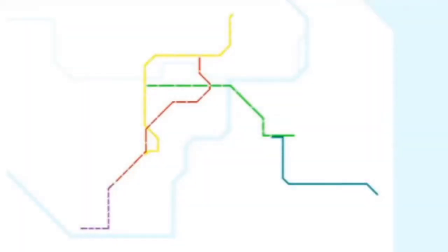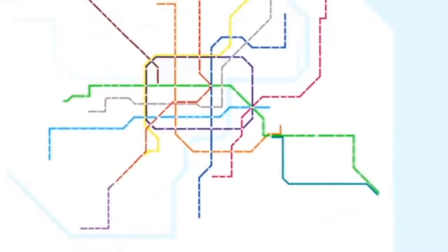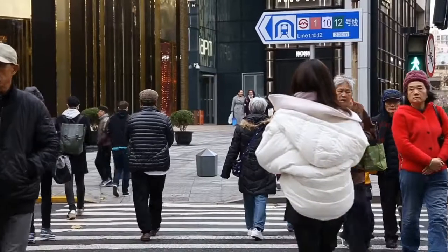In 2010, Shanghai public transport infrastructure was aggressively expanded and vastly improved. It's really easy to get around. Shanghai Metro is a 21st century subway system that covers most of the greater Shanghai area. More than 10 million people use it every day.